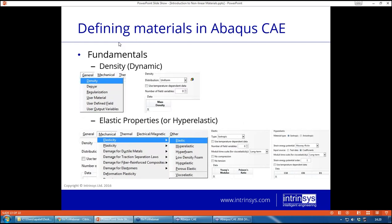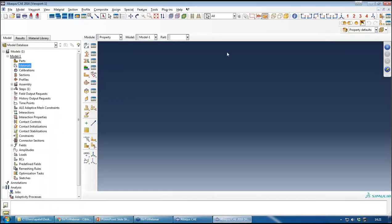So how do we define all these materials in Abaqus? Okay, so Abaqus is one of these familiar applications. So how do we apply it in CAE itself? The fundamentals is we generally always want to specify density if we have dynamic materials, so we want to do a dynamic analysis. Okay, so what we would do, if I show you in Abaqus.